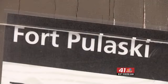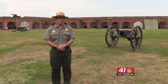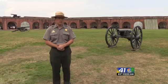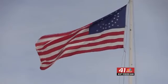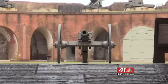And less than 25 minutes down the road, another group is working to restore and preserve a monument native to the port city. Fort Pulaski was built by the United States to protect coastal Georgia, specifically Savannah. It was built after the War of 1812. However, its primary use is during the American Civil War, when it was taken by the state of Georgia. More than 400,000 visitors tour the Fort Pulaski National Monument each year.